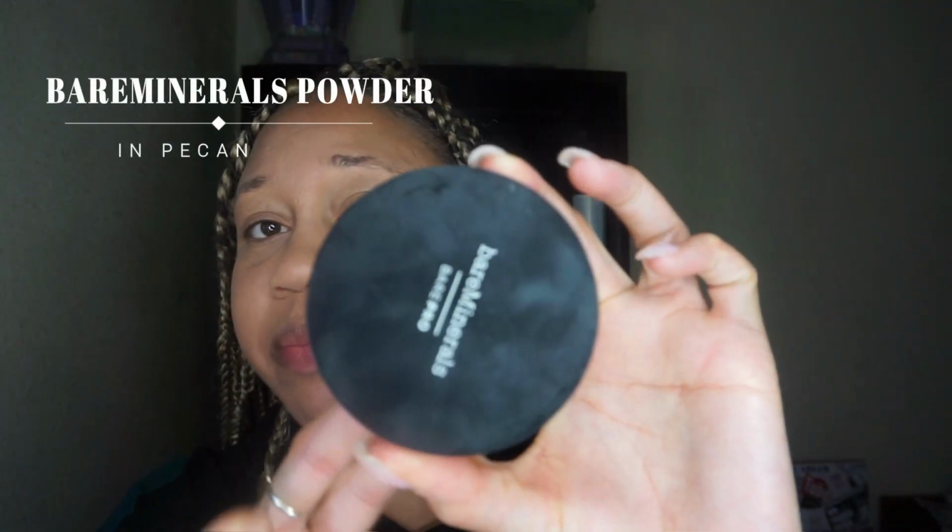With this primer, I feel like when you apply your foundation, BB cream or whatnot on top of it, it sets really fast. This one, I put it on, I feel like it just sets. Like it doesn't really move all over my face. Typical BAREMINERALS powder in the color Pecan. And I'm just going to set everything with that.